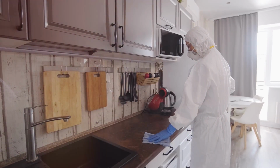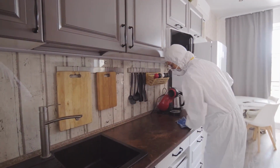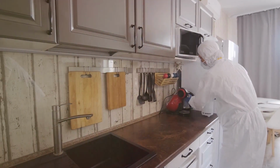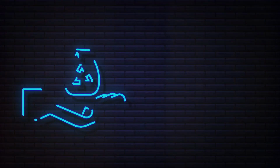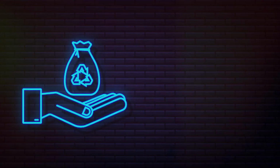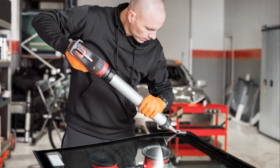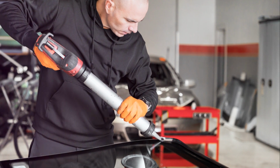In addition to using these store-bought solutions, it's important to maintain a clean environment. Regularly clean your kitchen surfaces and dispose of any overripe fruits or vegetables that may attract fruit flies. Make sure to seal your trash bags tightly and take out the garbage regularly to prevent fruit flies from finding a breeding ground. Inspect your windows and doors for any gaps or cracks where fruit flies might enter. Sealing these gaps with weather stripping can help keep these pests out of your home.